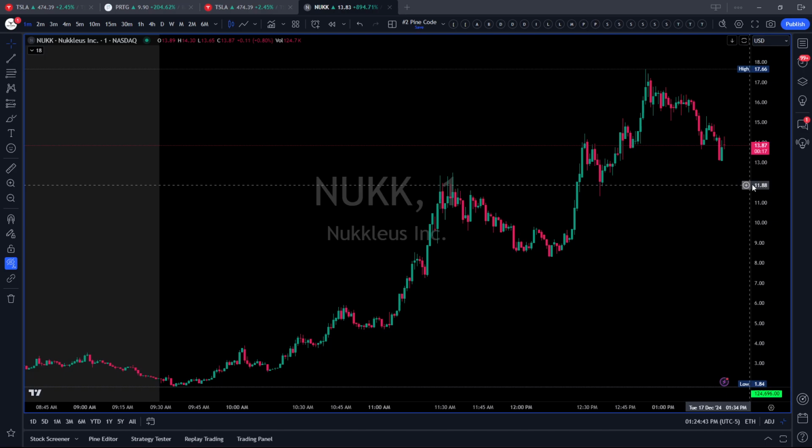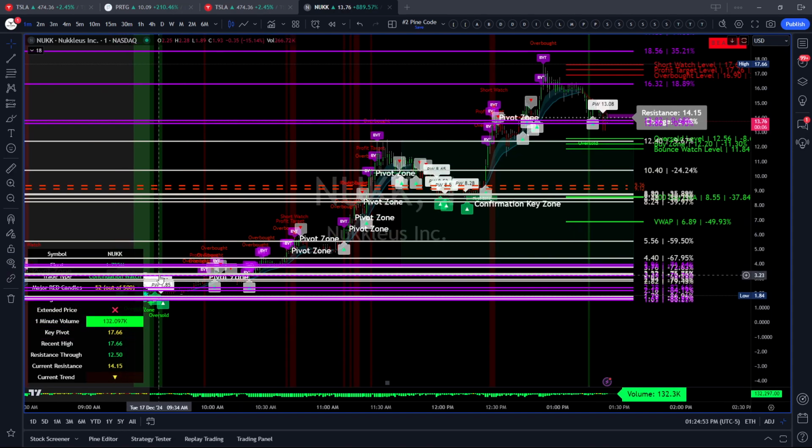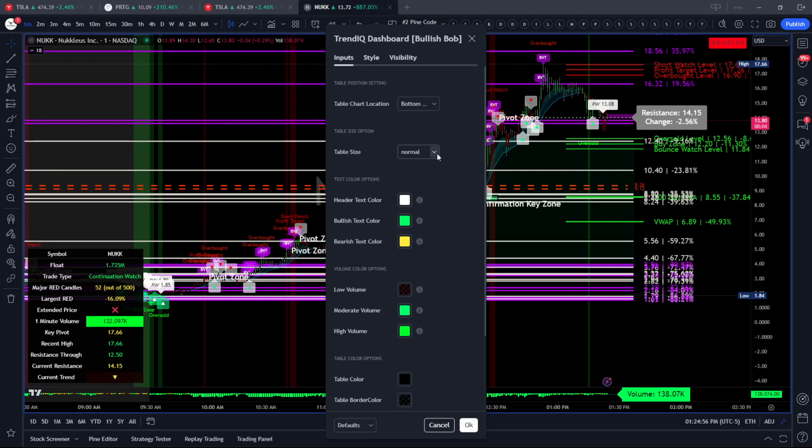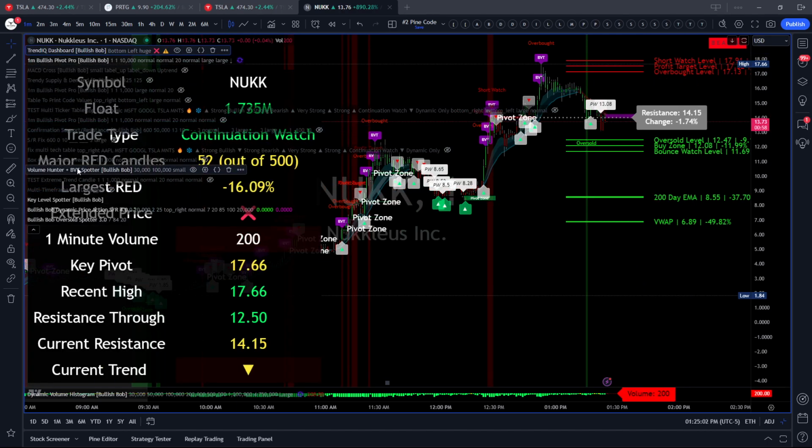So guys, that's the breakdown on NUKK with our 1 minute bullish pivot pro key level spotter. And we also have the confirmation, support, and resistance. We have the trend IQ as well, guys. This is something that I want to make sure that everyone is in tune with. I'll make this huge to make it very easy to see on this chart. Let me get off the confirmation for a minute.